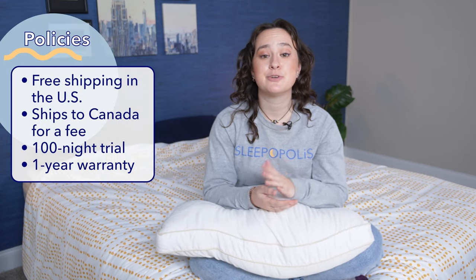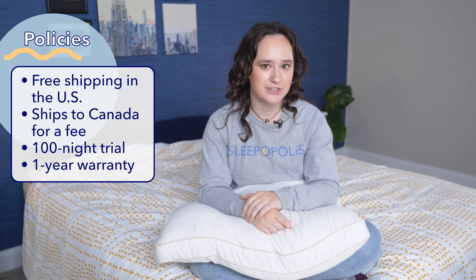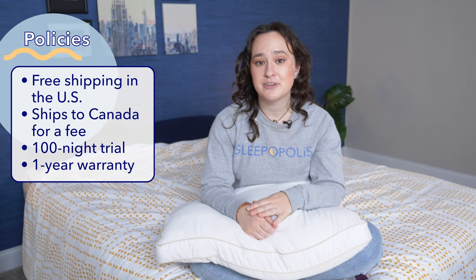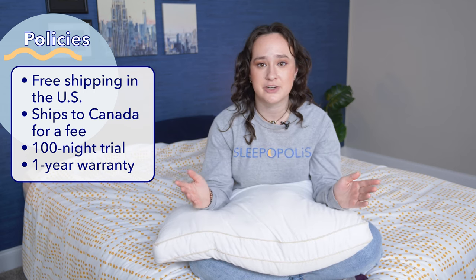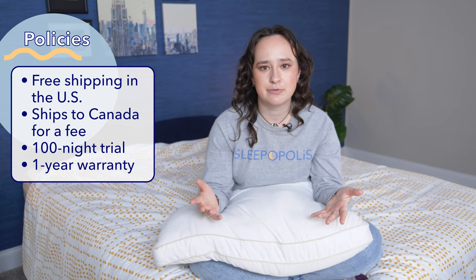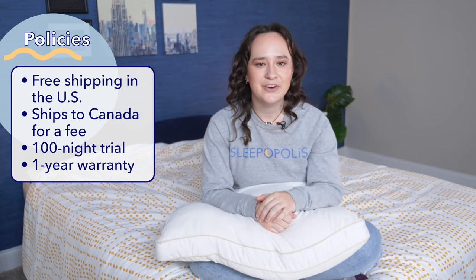Let's start off with a quick overview of the policies and prices for this pillow. Now first, Birch offers free shipping to all 50 states in the US, and they'll also ship to Canada for an additional shipping fee. Next, Birch offers a 100-night sleep trial on this pillow, and that means you can test it out at home for 100 nights. And if you decide it's not a good fit for you, you can return it within that trial period for a full refund. Third, Birch also offers a 1-year warranty on this pillow.